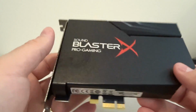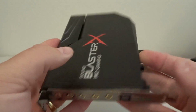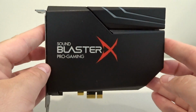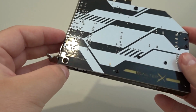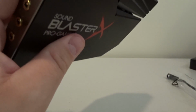But there you go, folks. This is going to go in my gaming machine, which is an AMD-based machine. Beautiful card. Sound BlasterX Pro Gaming, PCI Express. Beautiful, beautiful card.